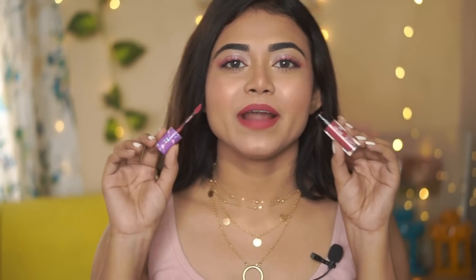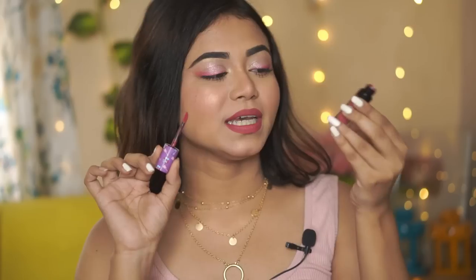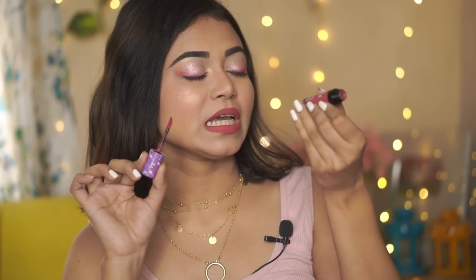So the shade I'm wearing right now is this one right here. This is a nude pink shade. This is Pink Footprint, and it is so comfy. These are super lightweight on your lips. It has a very velvety formula, and it does not dry out the lips at all.